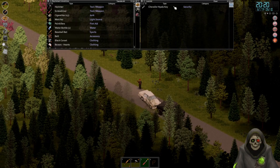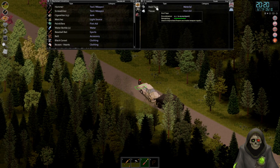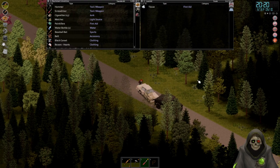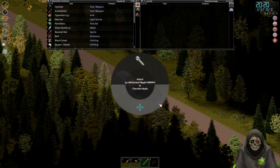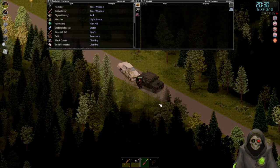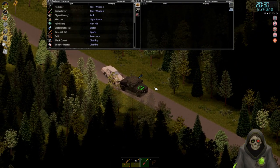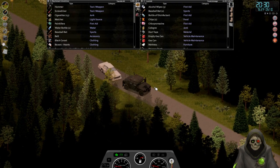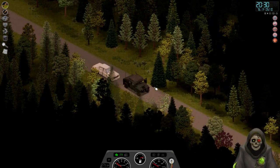Those are keys on the ground right there, I think. Yep. Mm-hmm. Duct tape. Can't get into it, which is unfortunate. We can go ahead and attach this. Yeehaw, brother. All right. Just gotta find a place to ditch this car at.